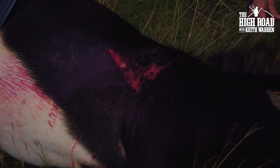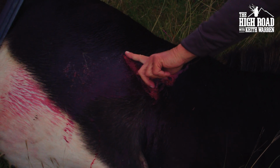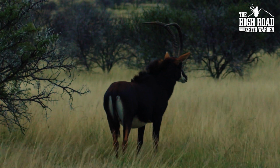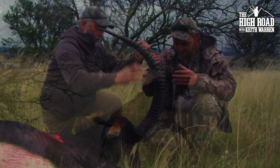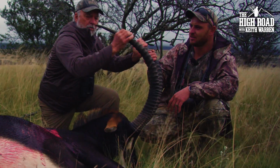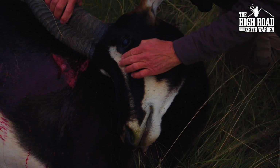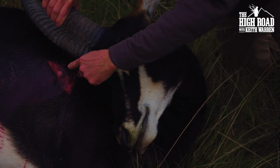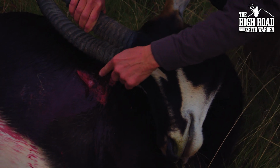Hey, look at the hole that broadhead made. As long as my finger. That is a nice quartering shot, would have gone straight in the lung. Nice sable. Look at the mass right here. Look at the sweeping horns. Look at the markings on his face. Beautiful. And you know, he's black and white, got plenty of red with bubbles on it right here. I mean, you gotta love that.